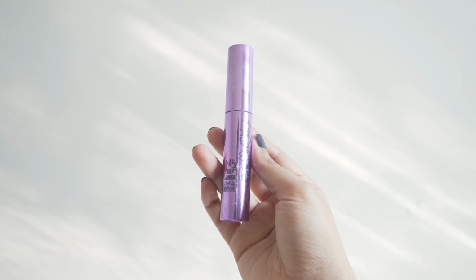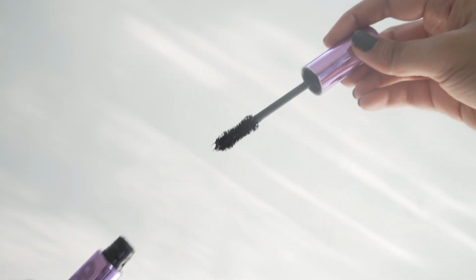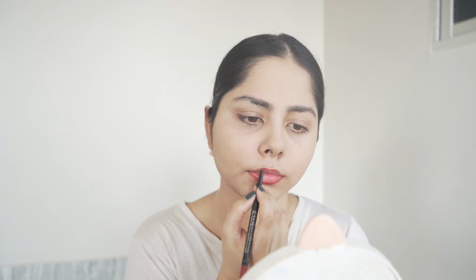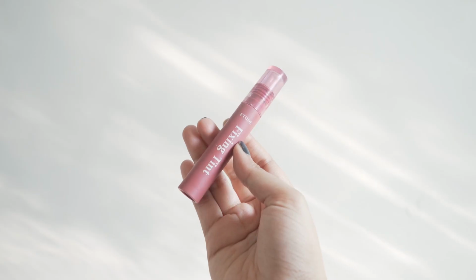And the next step is mascara. This is such a simple step, but it makes a big difference, and this one from e.l.f. has been working really well for me. It gives really good volume. Alright, next is lip liner. For that I'm using this one from Essence. This is very affordable, yet it works really well. I used to skip lip liner, but it makes a big difference, so now I use this.